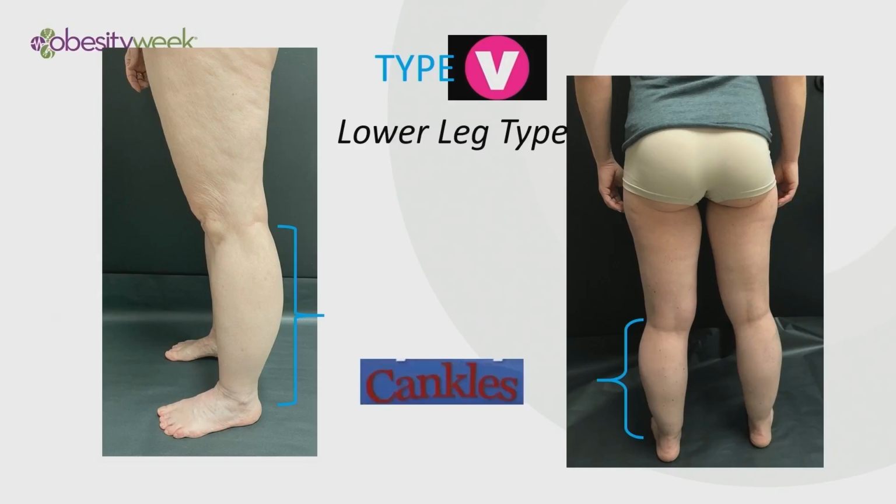And you'll see this referred to as cankles. Like the patients, they'll tell you, well, yeah, I've had cankles all my life. And you look and it's a type 5 or lower limb type lipedema.